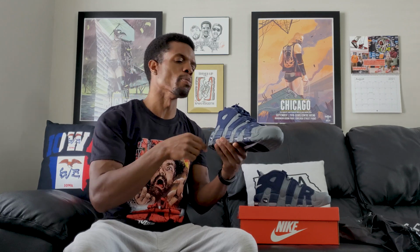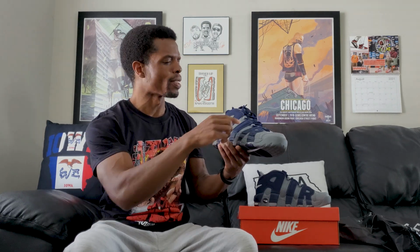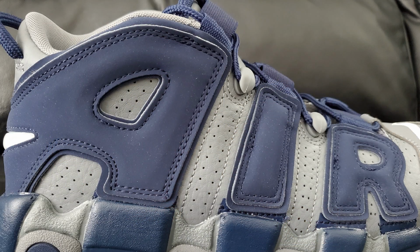You know, if I'm wrong, I'm just going to be wrong and double down on it. You got nubuck right here, people. Nubuck. Don't let anybody tell you different. Anyways, moving on, right? Typical air stuff. And then when you look at the leather here, you do have some little perforations and whatnot.